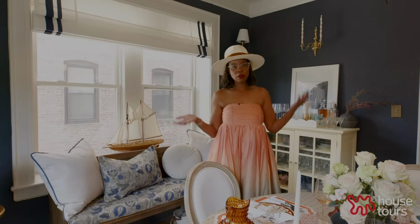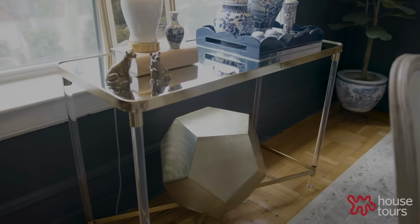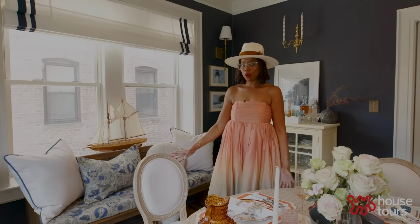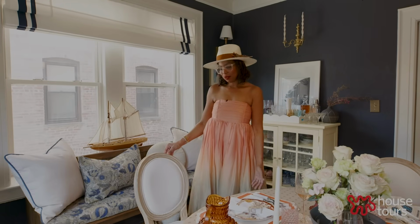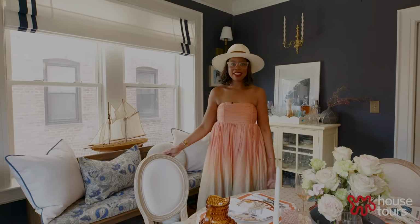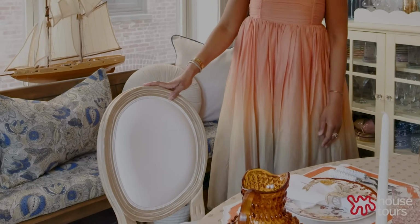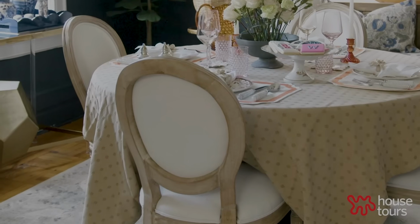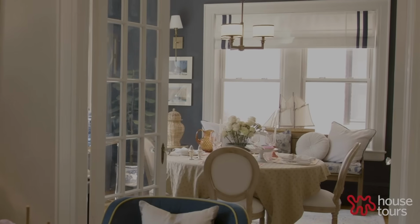There are some highs and lows in my home, and I found these dining chairs, believe it or not, on Walmart. And people are like, what? But it's easy to clean up, or I wouldn't get so upset that I spent so much money on something and food or wine got spilled on it. It's functional but affordable, and it looks great in this space.